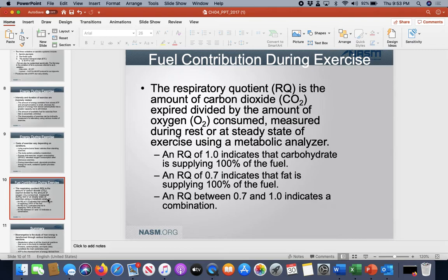What the RQ is, RQ, respiratory quotient, is a number that is typically 1.0 or lower, but you can have RQs that go above 1.0. Let's not sugarcoat that here and say that it's wrong. Predominantly we're looking for around 1 and then lower, because around 0.7 means fat. So let's talk about why.